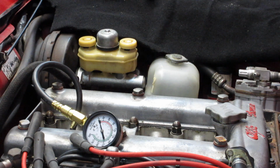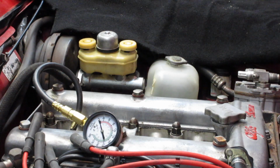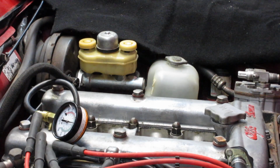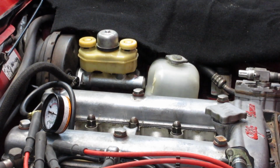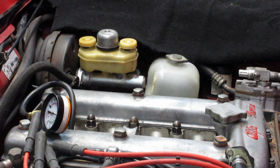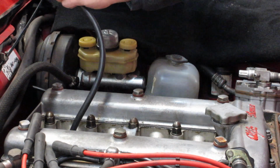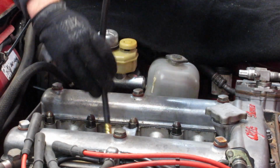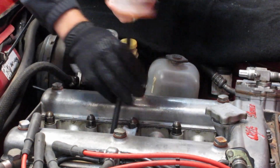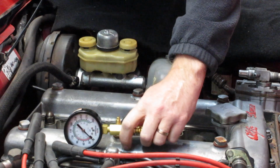Okay. Let's start with the compression test. We'll start with number 4. Knocked you guys out of frame there. That is 170. Oof. Okay, that's good. 170 is what we want to see. It'd be great if everything else is 170.